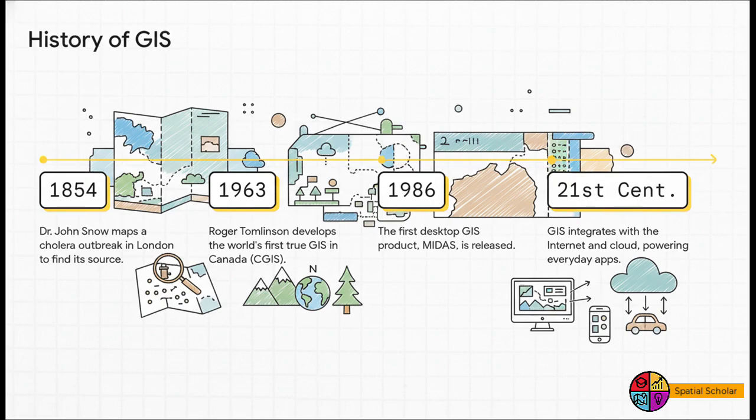The first actual digital GIS came along in 1963, developed by Roger Tomlinson up in Canada. By 1986, the software was small enough to run on a desktop computer, which was a game changer for businesses. And today, GIS lives on the internet, in the cloud, and it powers those very map apps Geo was talking about. That's right. It went from tracking diseases to tracking my pizza delivery.